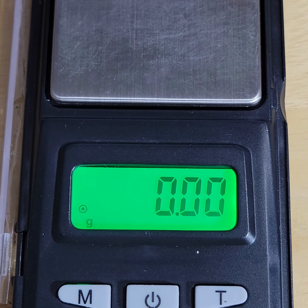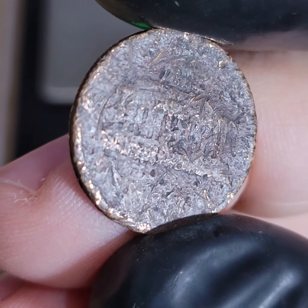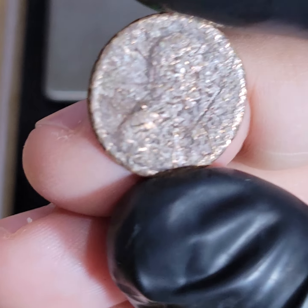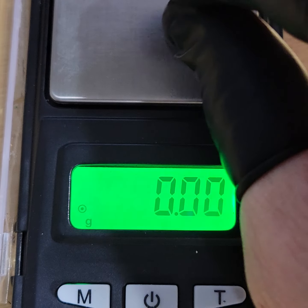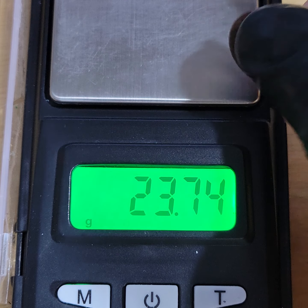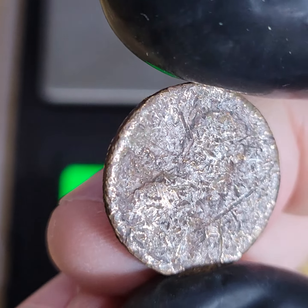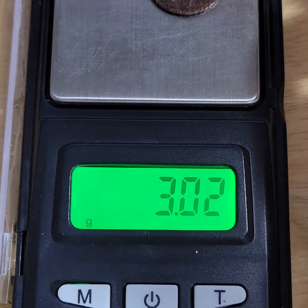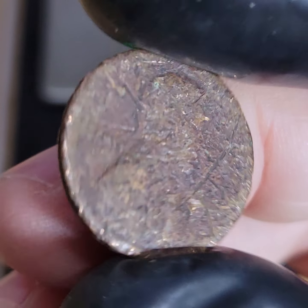Let's look at the next. Oh, this one's even more destroyed. So this isn't an 82, but we want to see if it is centered. I'm pretty sure it's copper. You see, it doesn't matter how much damage it has. The damage doesn't change the weight. Well, I mean, it's pretty low, so maybe I shouldn't have said that. 3.02 is very low. Still within tolerance, though. So I guess that's what I meant, within tolerance.